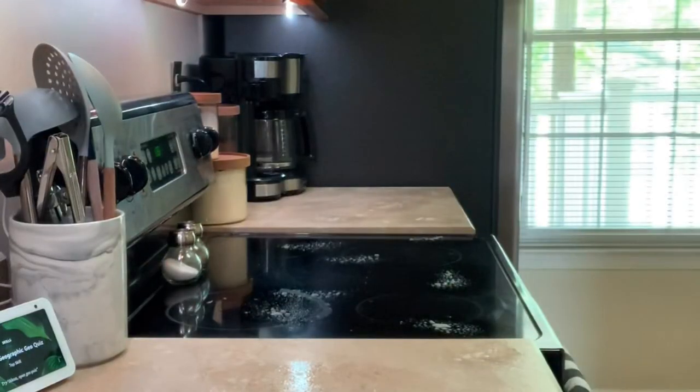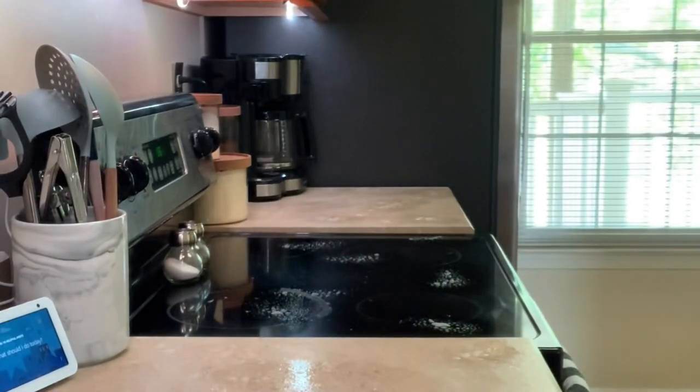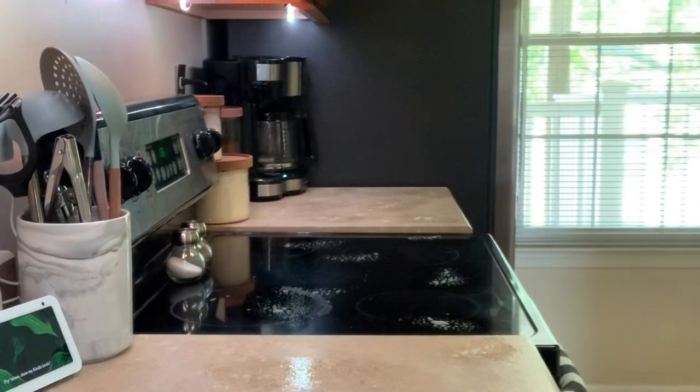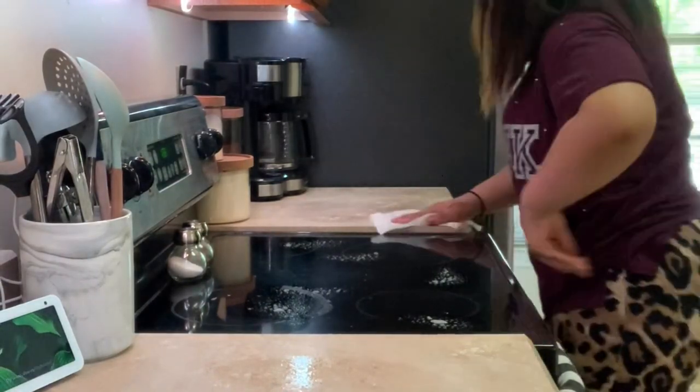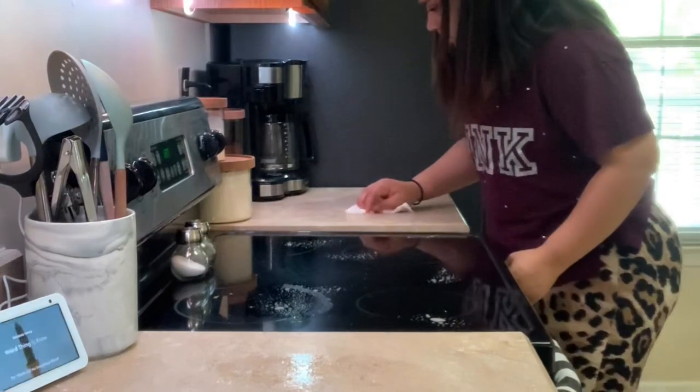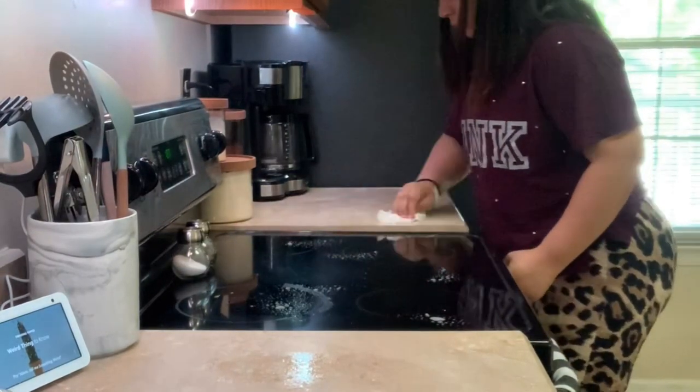Again, I don't know if I should be using it on the stovetop. I don't know too much about certain products that I should be using there. So, again, if you have any recommendations for what works for you and gets things up as well as protects the glass, I guess, definitely let me know.